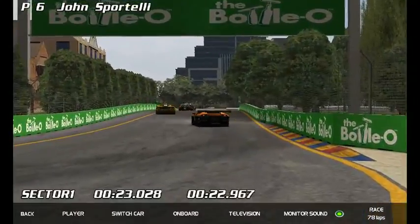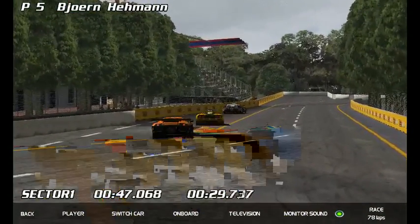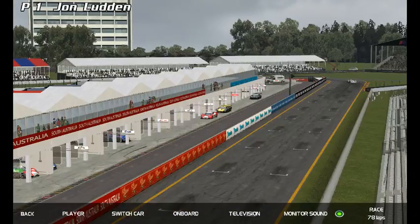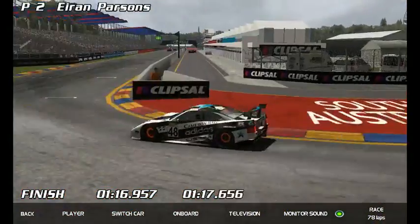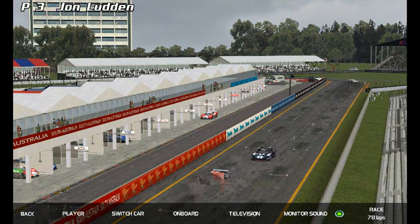Ryan Schleif is off. John Sportelli running in 6th right now. Bjorn Heyman in 5th. Brad Maris is still running in 4th. David Poole now in 3rd. Aaron Parsons 2nd. And John Ludden is now in the pits. So this will give Parsons the opportunity to catch up. We got to see where Parsons is right now. Yep, he is coming around that last turn. John Ludden in the pits will fall down to 2nd, and down to 3rd as David Poole now comes by. And Brad Maris.